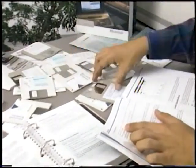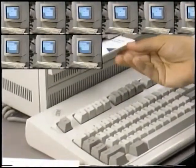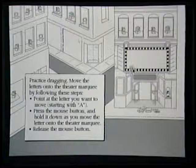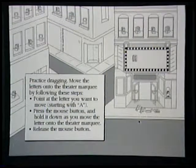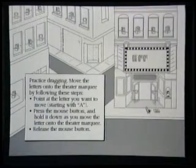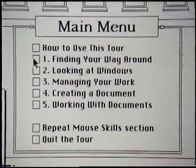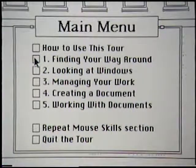In the time it takes to complete these procedures and get one PS/2 up and running, 30 Macintosh systems could be unpacked and configured. Or, people who haven't worked with computers before could spend that time taking a tour of the Macintosh to learn all the basic skills they need. That kind of helpful tutorial is something you won't find with DOS or with Windows.